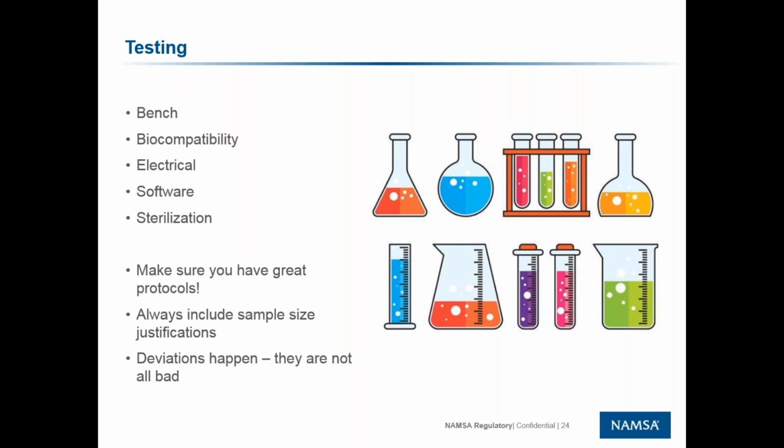So some things about testing: always have great protocols. Always have protocols for testing that you're going to put in your submission. 99 times out of 100, FDA is not going to ask you for those protocols for IDEs and 510Ks. Every once in a while, they surprise you, so make sure you have them. In your protocols, also always include a sample size justification, and it needs to be robust and it needs to be valid. So it needs to be, we chose 22 units based on statistics, and we chose this size because it is the best representation of the entire lot.